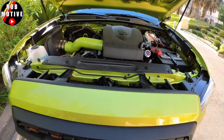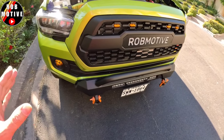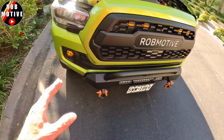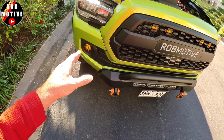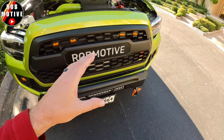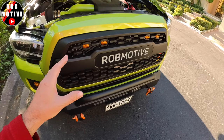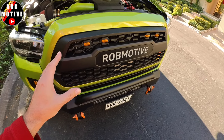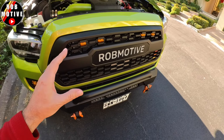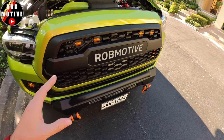Speaking of mods and things, all kinds of things that you can do to this truck. I mean, if you look at the front end of mine, we've got the amber fog lights down there for that square look. We've got the RobMotive customized grill. Of course, not everybody has a RobMotive grill. I realize the Heritage or TRD Pro grill is the most popular thing that you can do with the front of the Tacoma, and many people have.